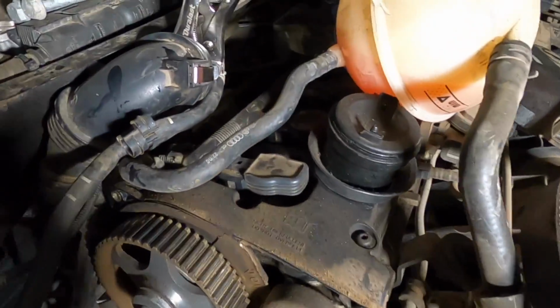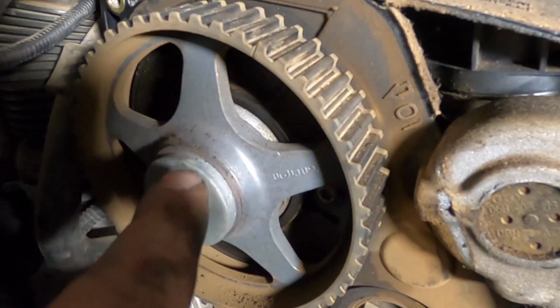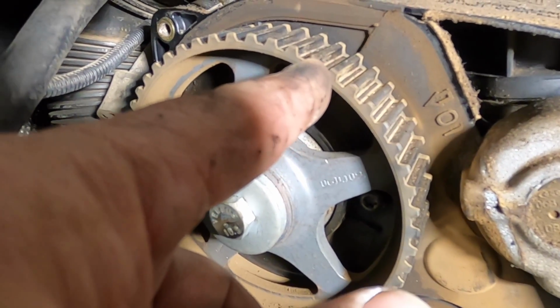Now, we've got our cam gear right here, and we actually have a timing mark right there.